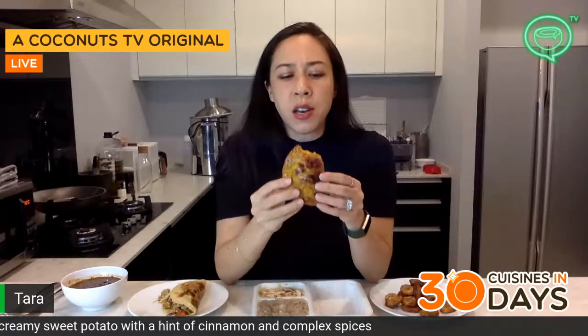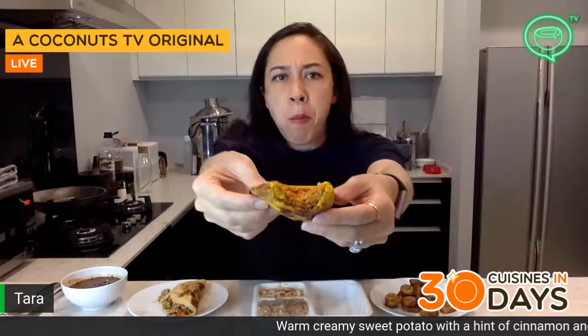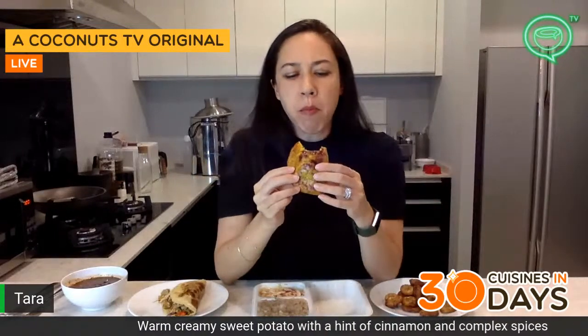Okay, I did not get any sweet potato yet, so let me just bite into that. I'm really hungry, so I'm just digging right in. Interesting. Okay, so you can see that orangey sweet potato. I wasn't sure if this was going to be a savory pie or a sweet pie.